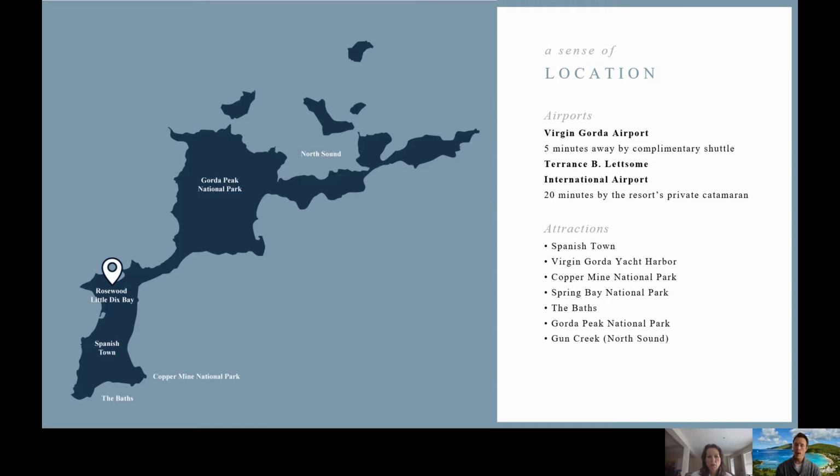Once you arrive there, you'll actually be in the hands of Rosewood, and we bring you across to the resort in our own private catamaran. It takes about 20 minutes, and again, feels like you're arriving at your own private island on that journey.